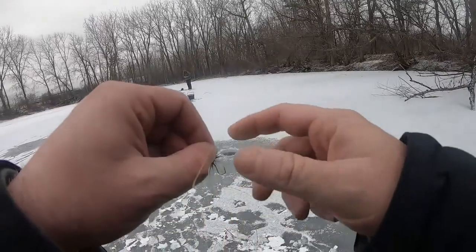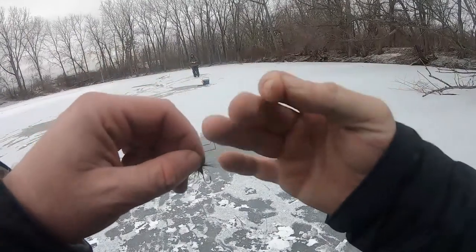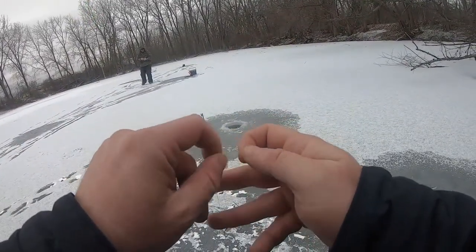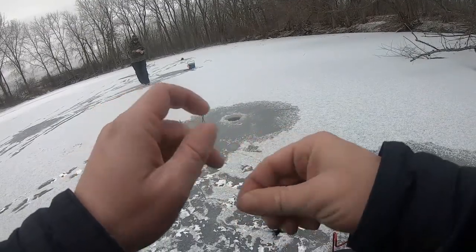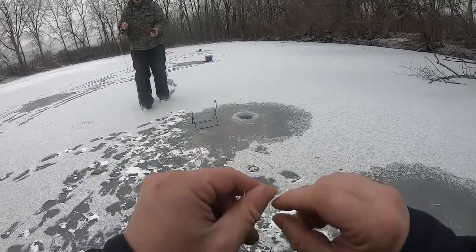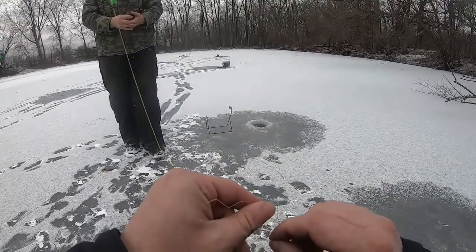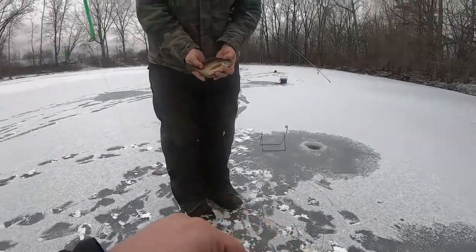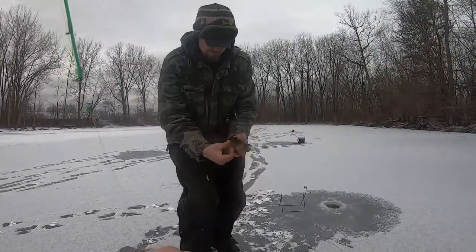Bring it over here, Don. Let's see that puppy. My buddy's back, he's gone. I'll bring him back. I got one swimming around here. Looks like a decent size. Oh, look at that tank. Yep. They're slippery, aren't they? Yep, my hands are too cold to keep grip on them. All right. Pretty one. Heck yeah.